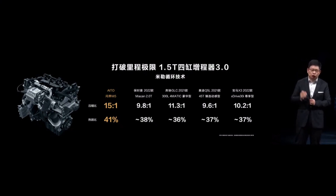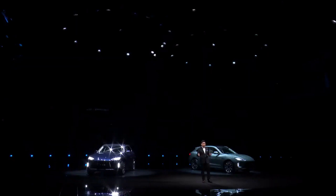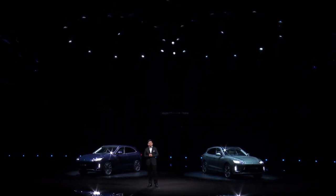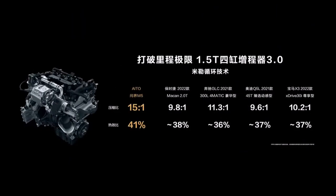This time around, we upgraded to a better 1.5T four-cylinder engine, because the previous engine had only 30% thermal efficiency. The AITO M5 has a Miller cycle engine with a higher compression ratio, and the thermal efficiency is over 41%. Even when you run out of battery, it's more fuel efficient than a fuel vehicle. For luxury SUVs, it's usually a 10 liter of gas consumption. But for our M5, even when it runs out of battery, it's very fuel efficient. I think you can do the math.